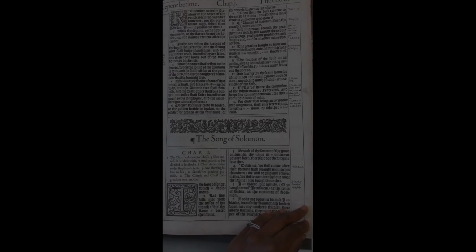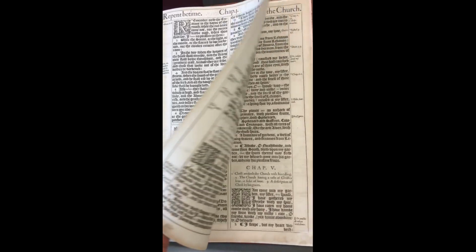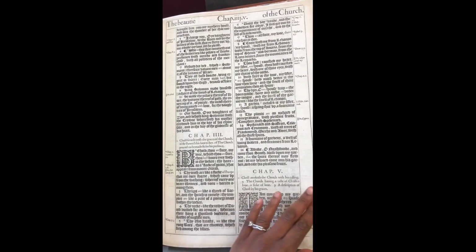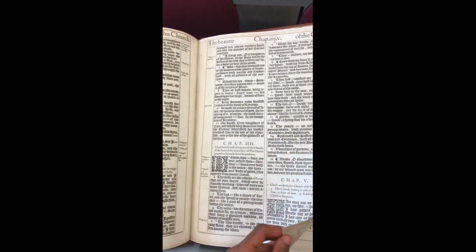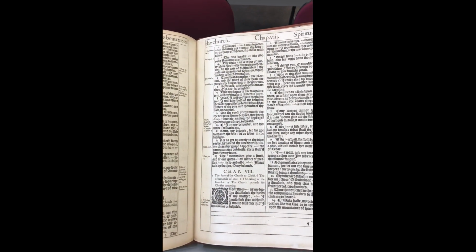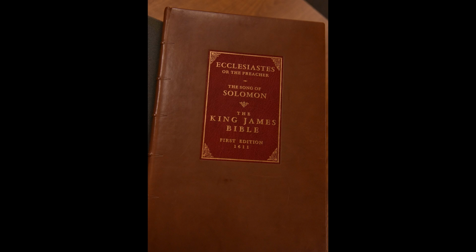Finally, you may notice the lack of marginal notes and commentary. King James was not a fan of biblical commentary because he believed it could lead his subjects to interpret the Bible in ways he did not approve of. Though many early printings of the King James Bible were sometimes laden with errors, the cultural and linguistic legacy of this translation has endured.